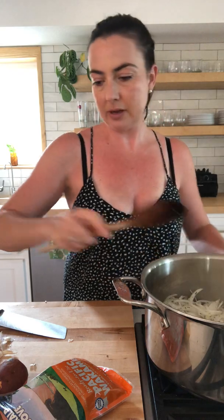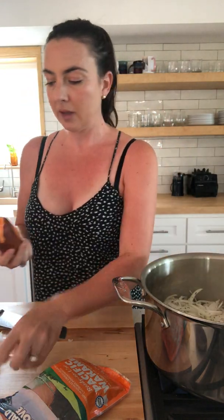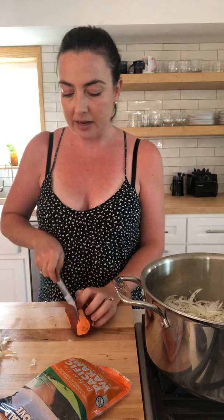All right, turn that up just a little bit more. And then we have sweet potato. So I'm putting them in here to create a little bit, because I do have a little bit more of an appetite. Danny didn't yesterday at all, which is great.